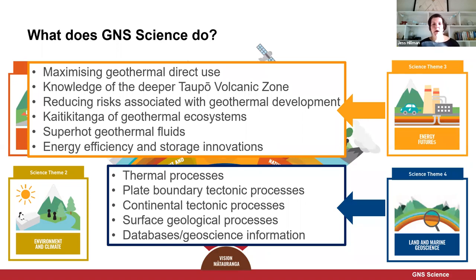So moving on, our third science theme is energy futures. New Zealand is aiming to be 100% renewable by 2035. That's one of the latest goals. And so we're trying to look at how we can maximise things like geothermal use. Our staff up in Wairakei work very closely with a lot of the existing geothermal operations, but they're also trying to look at how we could improve this in the future, how we can potentially expand operations, and also how we can make sure we don't put any of those ecosystems at risk through further activity.